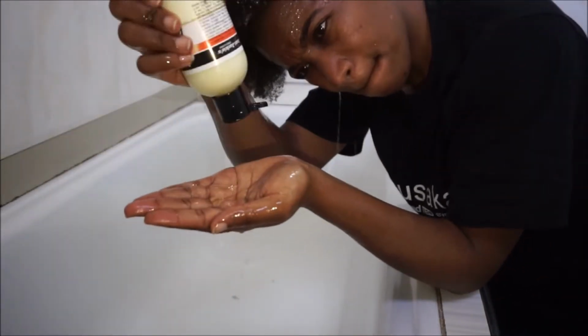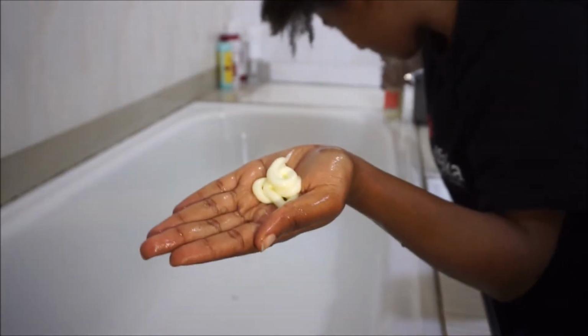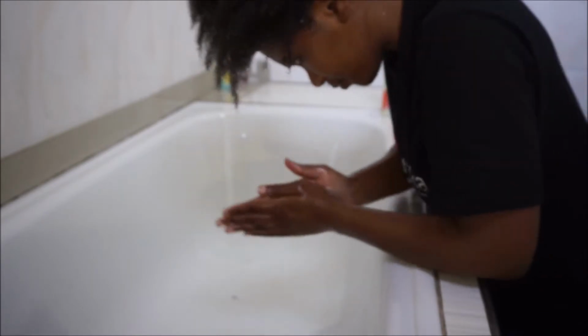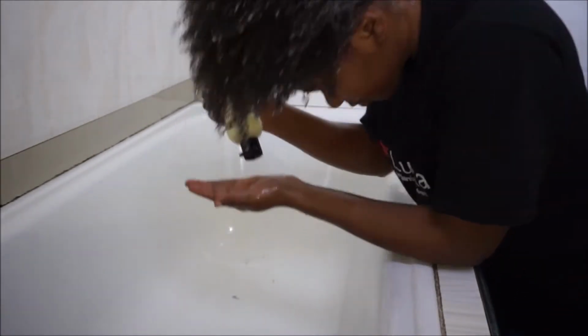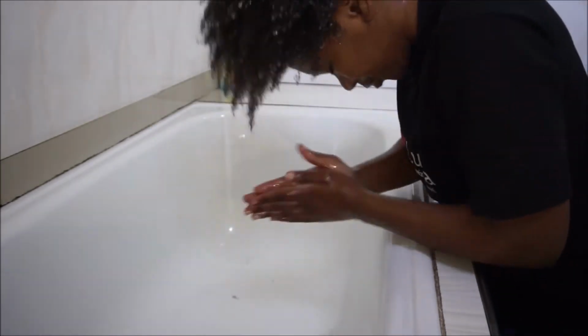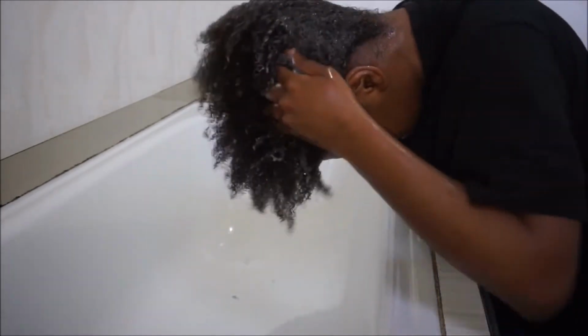So that is what it looks like. It's very, very thick, and the more that you use out of the container, as you will see eventually, the more you have to shake it for it to reach the bottom and be able to be squeezed out of the bottom. But my hair had been covered with oil during the pre-poo, and even though this is a co-wash and not necessarily a shampoo, it does lather quite nicely.